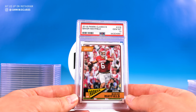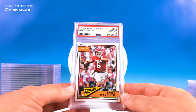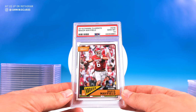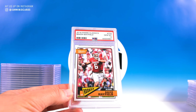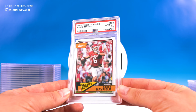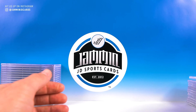And we got some 2018 Classics Baker Mayfield. Again, a PSA 10. So this is the kind of stuff that I've never graded. I always, like I said, graded high-end stuff with Beckett and never really bothered with this stuff going to Beckett just because of the cost. But doing bulk orders with PSA, you can do this kind of stuff. So that's nice. That's why I'm doing it now. Look forward to doing more.